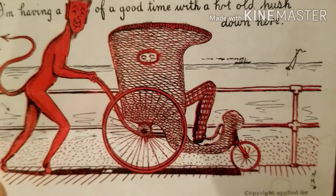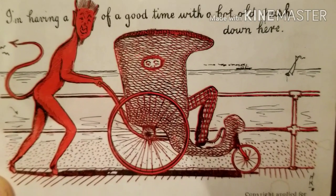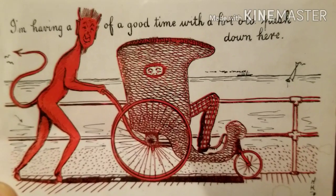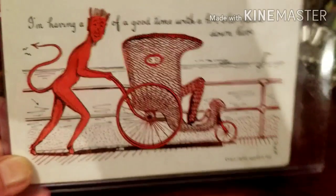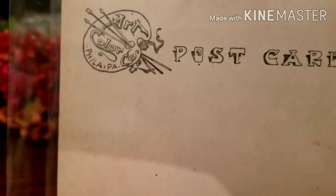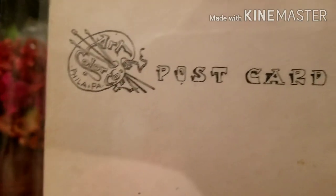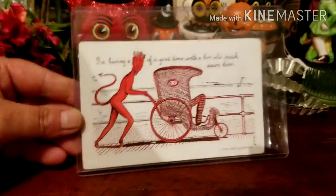I'm thinking they're on like a boardwalk, like a beach type thing, because you can see all the way in the background there's a sailboat and a ship or something like that in the water. So this one is not postmarked, so it was never used. I can't find a date on it, but I'm definitely sure it's probably around 1910, something like that. So it's an antique, and I've got that one listed.